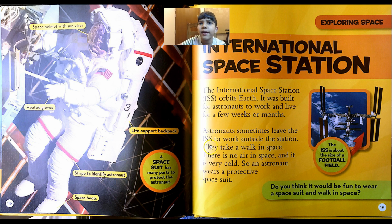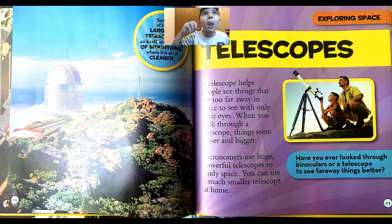There is no air in space and it is very cold, so an astronaut wears a protective spacesuit. The ISS is about the size of a football field. Do you think it would be fun to wear a spacesuit and walk in space? Some of the largest telescopes on Earth are on top of mountains where the air is clear.